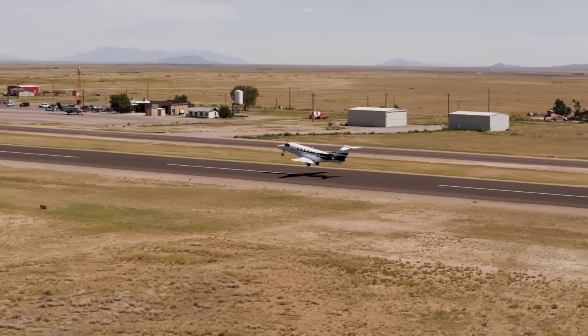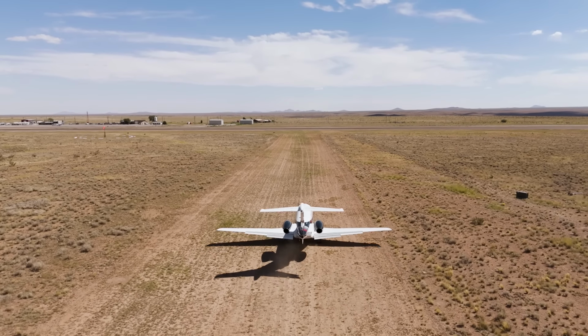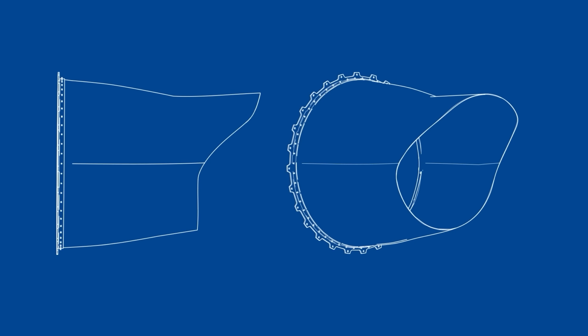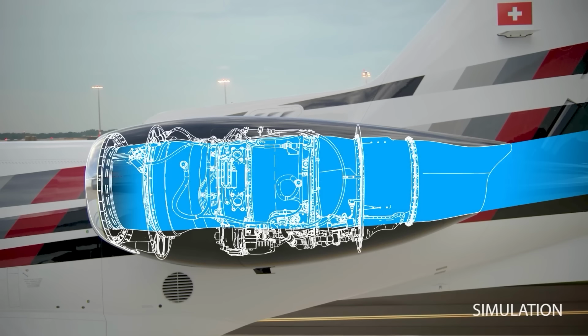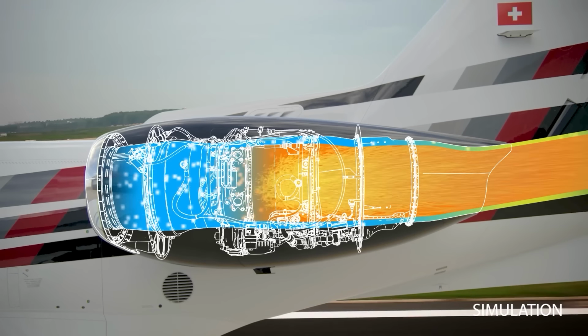There's also several other optimizations they made on the exterior of the PC-24 to enhance its short field capability, and one is the shape of its engine nozzles. They use thrust vectoring at slow speeds to deflect the exhaust air up by approximately 3 degrees. Now I know this doesn't sound like much, but it helps push the tail down and rotate the aircraft and basically reduce overall takeoff distance.